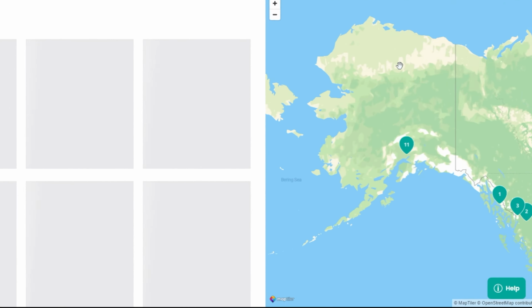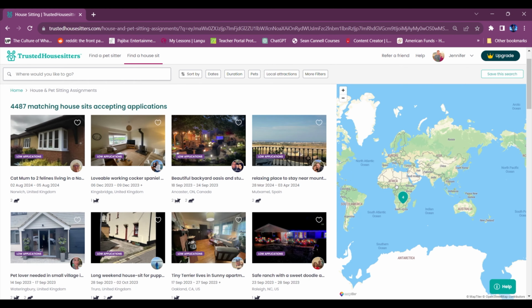And then when I'm looking at the world map, I can narrow my search down by clicking on one of these bubbles. I can see that there are 4 here around South Africa. So let's see where those are. So they're all over South Africa. Oh, and Kenya as well. That's really cool. One of the cool things that we really enjoy about Trusted House Sitters is that it can take you to anywhere in the world, or even just a spot in your own backyard.